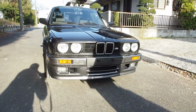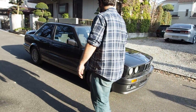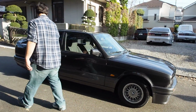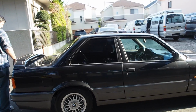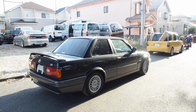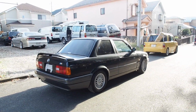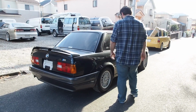It's a cool car. It's a good color too. I like the dark gray. Okay, so let's go around it. This one is perfectly original condition, and these M-Technics are getting really expensive nowadays. This one's an automatic transmission, but the 5-speed ones are over 10 million yen, so one third the cost of the E30 M3s, which is a lot of money.